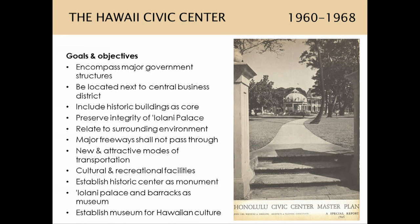The Civic Center must be related to its surrounding environment through land use planning, architectural design, and functional relationships, and surrounding land uses must be compatible. Major freeways and thoroughfares should not pass through the Civic Center. Mass transit lines may pass through the Civic Center, but elevated transportation lines shall not.